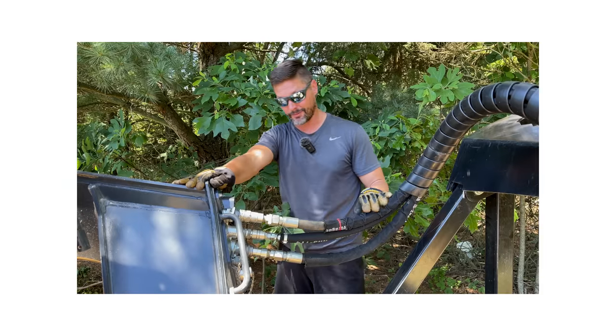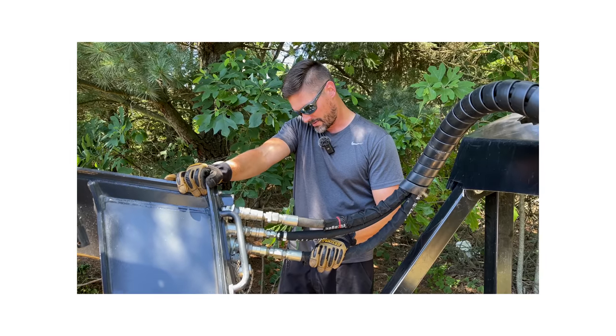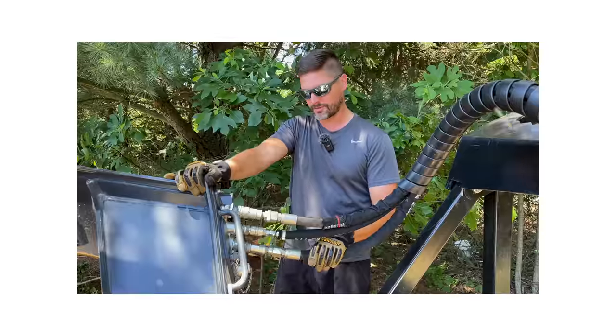I'm gonna double check, make sure there's no debris or anything on there. I don't know what else to do with this fitting.